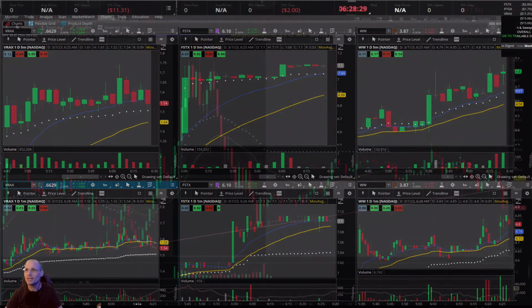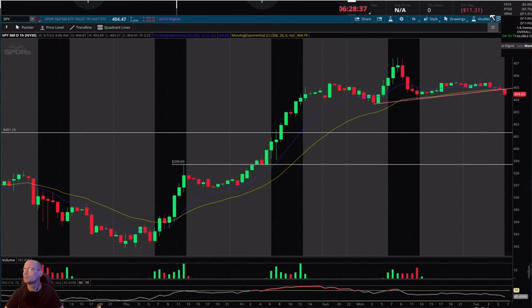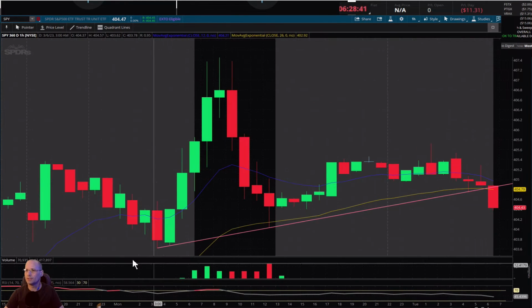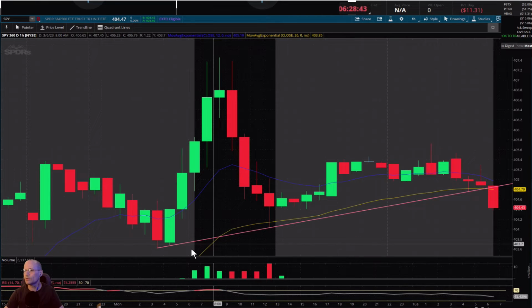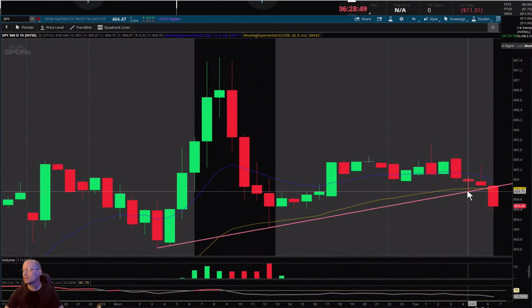We can take a look at SPY. I drew this line this morning. It was actually on the hourly time frame, where we had this ascending line coming off of the lows. This one from pre-market yesterday, this one from the low of yesterday. And then we came down and tested it today. We got a little lower high here and now a lower low. So it is an hourly downtrend.